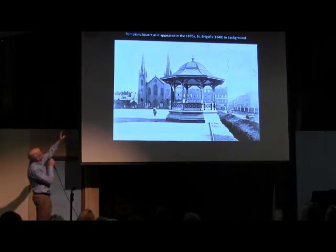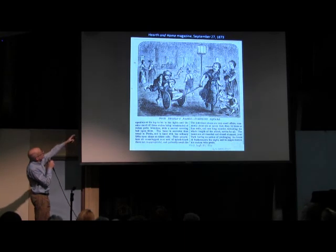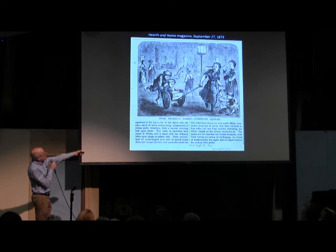Now, this is Tompkins Square with St. Bridget's. This is from Hearth and Home magazine, in an article about poor people's parks. And there they are, poor people. This is what they look like.